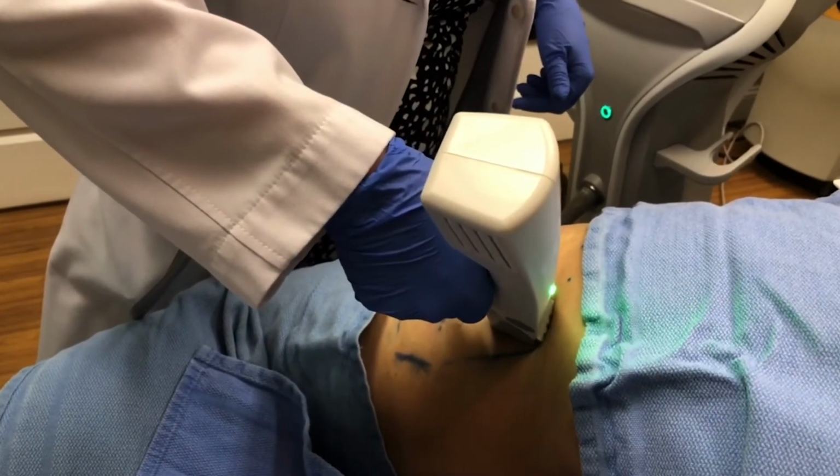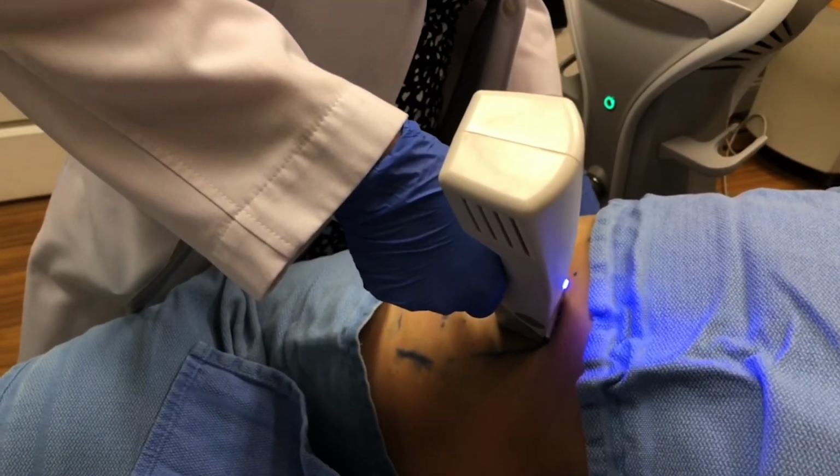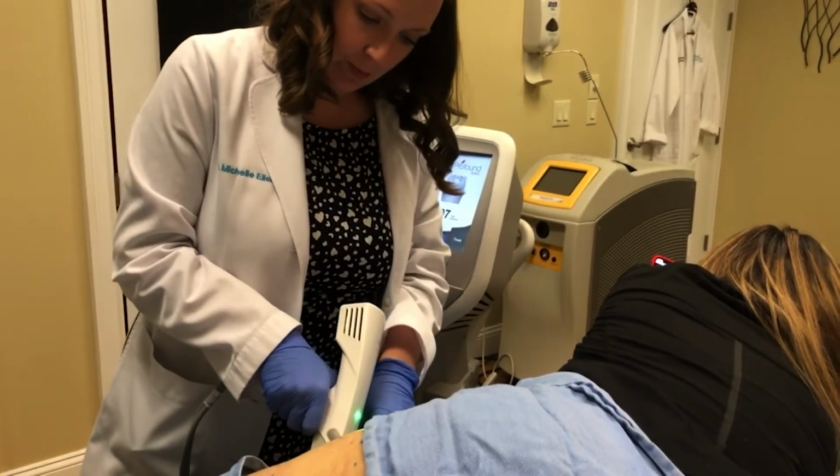Those needles will go at a particular depth, which is fairly deep into the skin, to create injury to the fat cells. That injury will help break up the fat cells, similar in concept to liposuction. Those fat cells will be killed and they will be cleared out of your body. By eliminating these fat cells that are protruding more superficially, it will lessen the appearance of cellulite.